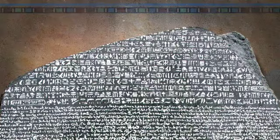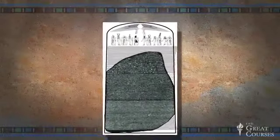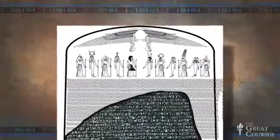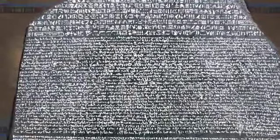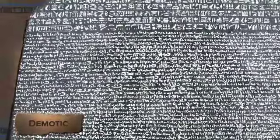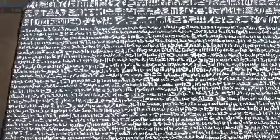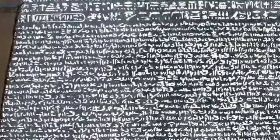The hieroglyphic script at the top is the most damaged, and a great deal of it's missing. Originally, the stela was round-topped and probably had a winged sun at the top and a procession of the gods with Pharaoh Ptolemy V. The second script was called Demotic by Herodotus, from the Greek for people, because it was what the people used for business, letters, and things like that. It's an extremely cursive form of hieroglyphs, used extensively during the late and Ptolemaic periods.